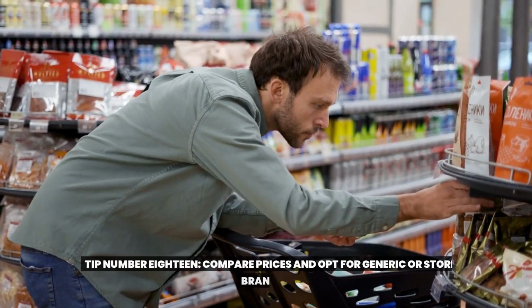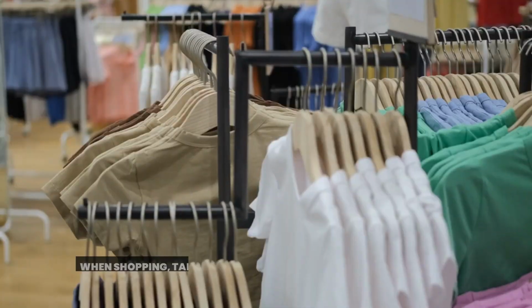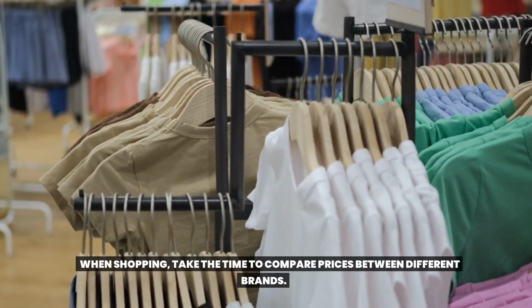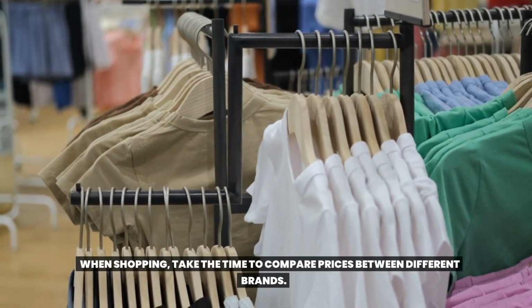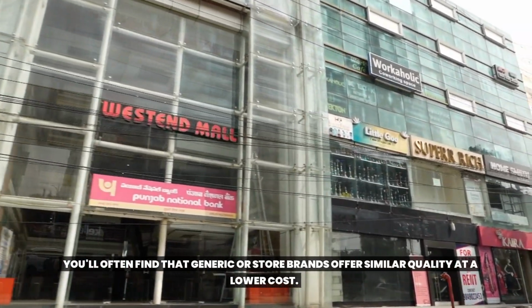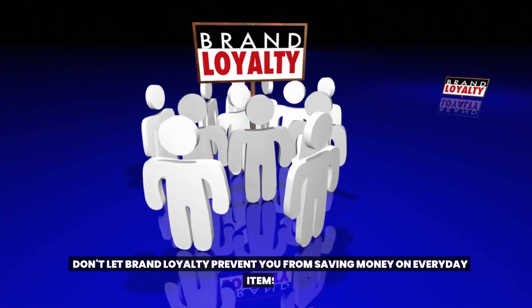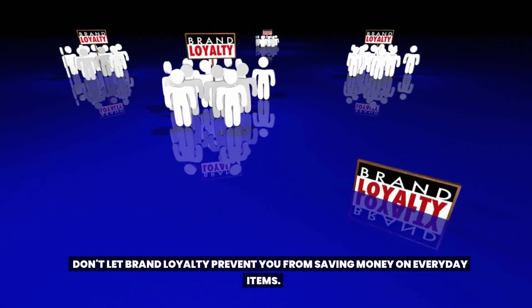Tip number 18, compare prices and opt for generic or store brands. When shopping, take the time to compare prices between different brands. You'll often find that generic or store brands offer similar quality at a lower cost. Don't let brand loyalty prevent you from saving money on everyday items.